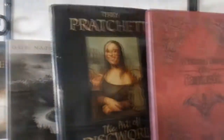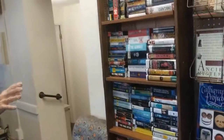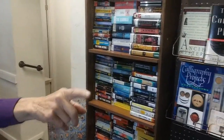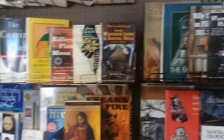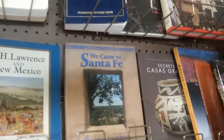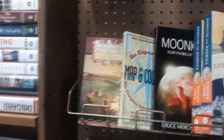Those are the novels. These are children's books. Downstairs we have all different categories. These are books that defy categorization, and so we have them here in no special order, except for these are local stuff: New Mexico, Southwest, Native Americana. And then we have books that are just about very interesting things. That would be my favorite section, the interesting book section. I made the section just for you.